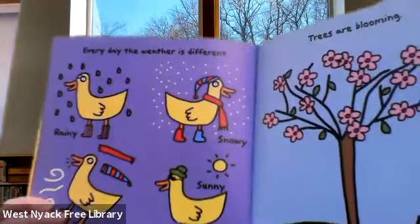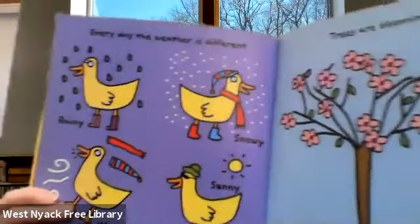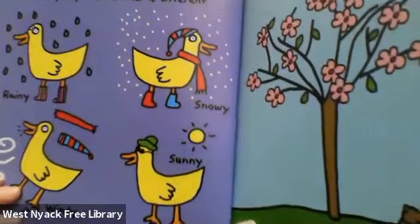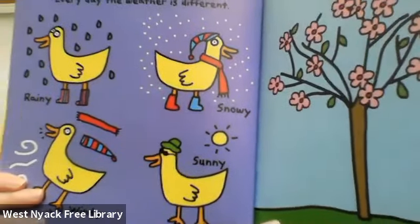Every day the weather is different. There we go. So it says rainy, snowy, windy, sunny, and it's been like that, right? Yesterday it was really hot. Today I think it's going to be really hot again. But the other day it was cold.